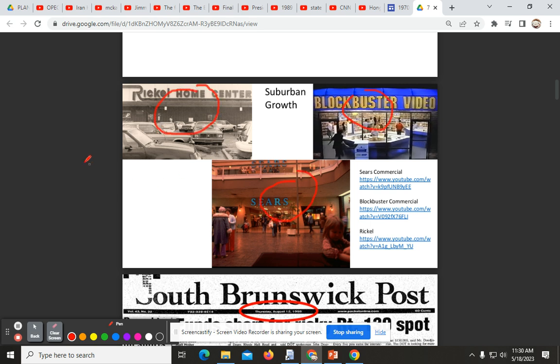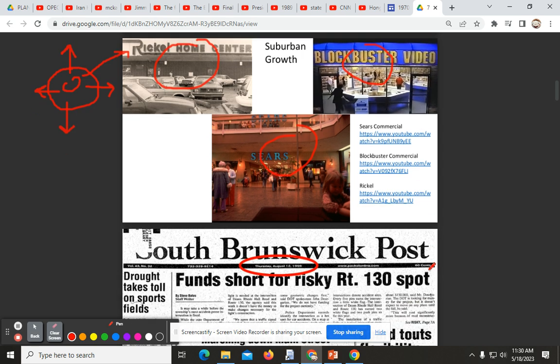For suburban growth, as we transition to the next topic, we see some of those stores, Rickel's, Blockbuster, and Sears. And we talked a lot about the central business district and how people were able to move out of the cities into the suburbs. And that was an image we looked at in the 1920s as well as in the 1950s.